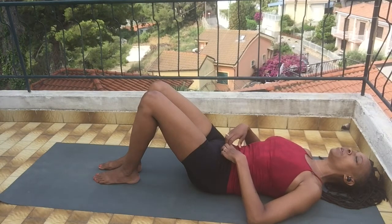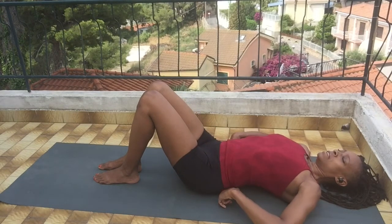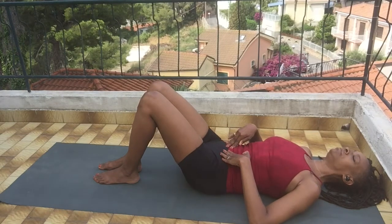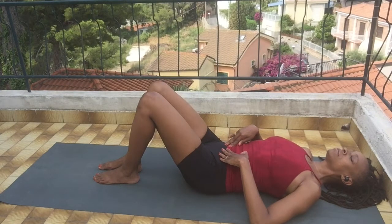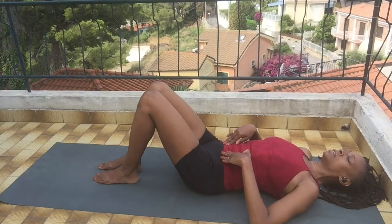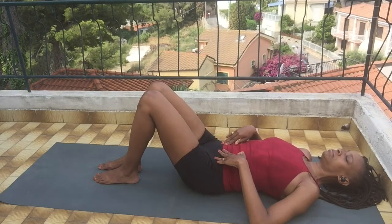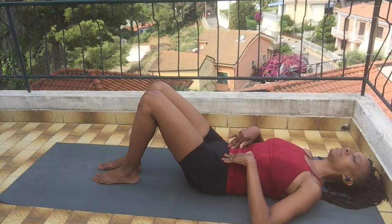Squeeze everything in your core, and then inhale. Walk on up, leaving that natural arch in your back. Exhale, push down. And then inhale. Come on up. Give yourself a nice little rock here. Exhale. And then inhale. Exhale. And then inhale.